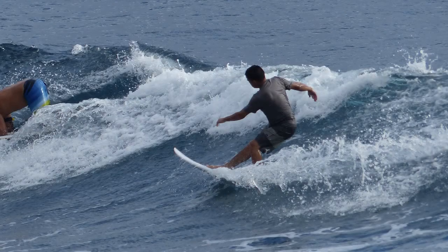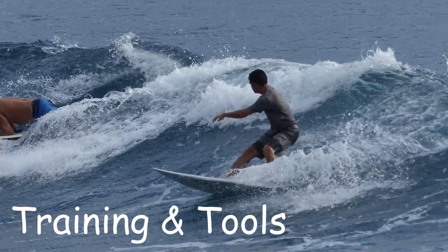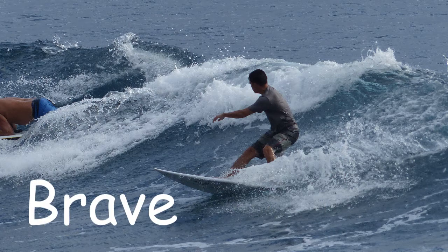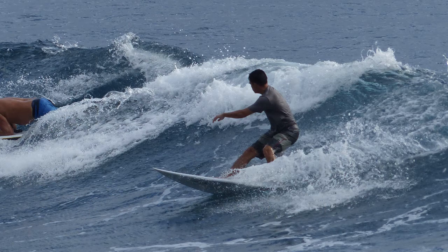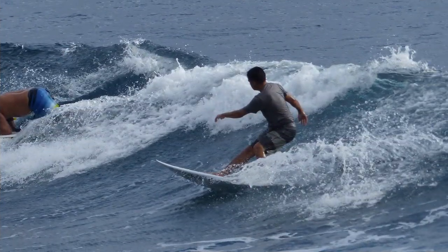I wonder how many times this kid failed before he was able to do this. It seems simple enough. Stand on a board and ride a wave to shore, then repeat. Teaching is a lot like surfing. You need to be skillful. You need the right training and tools. And you need a can-do attitude. You need to be brave, because things can change in an instant. And teachers need to be able to adapt. Sort of like the situation we find ourselves in now.